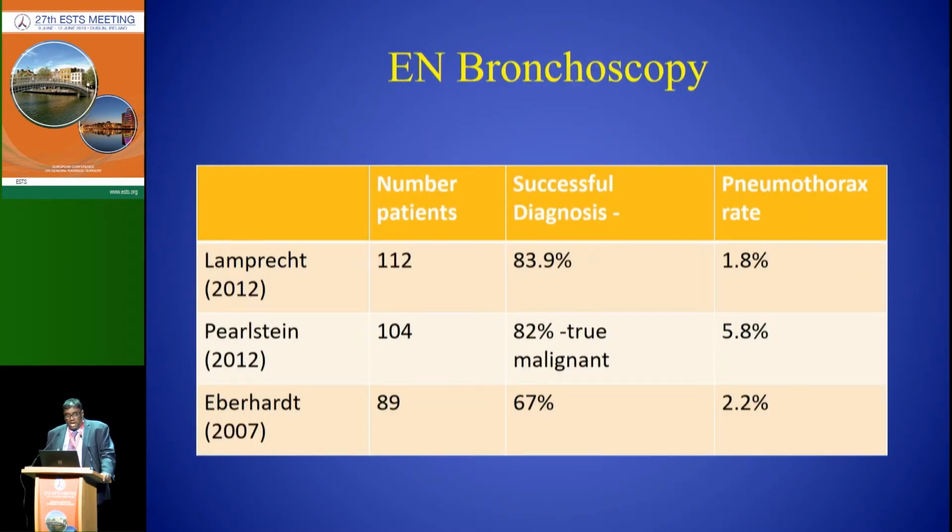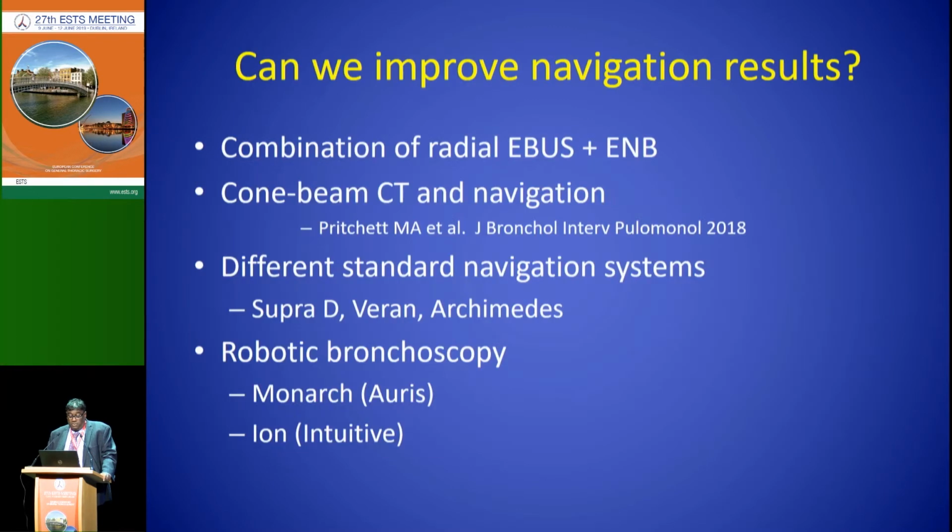So let's look at the accuracy question first with navigation bronchoscopy. And you can see here a number of different papers that have looked at the success rates of navigation bronchoscopy, and none of them are at 100%. And if we are going to now start navigating and then ablating, we really want to have a 100% success rate. So how can we do that?